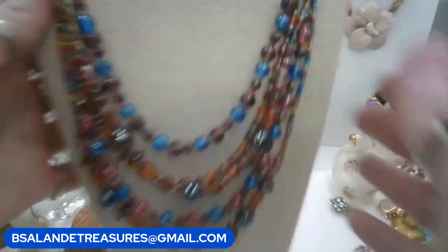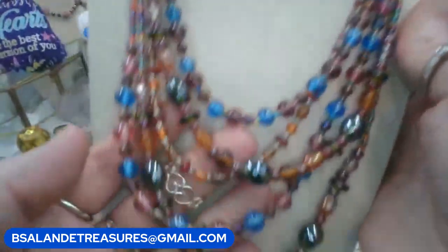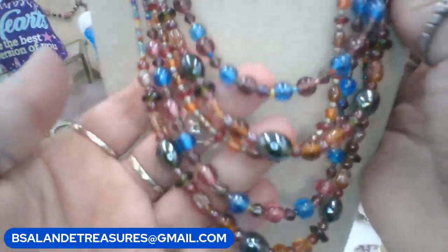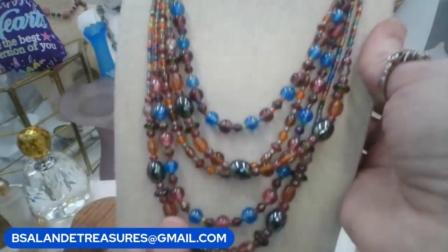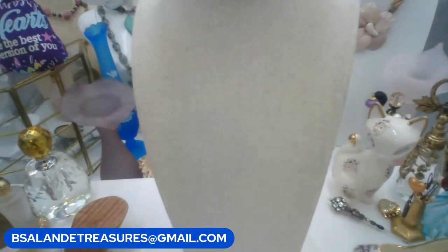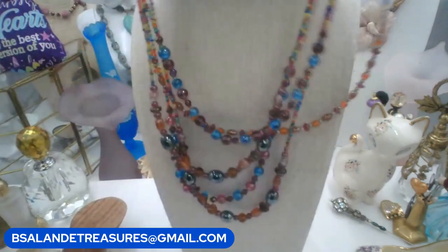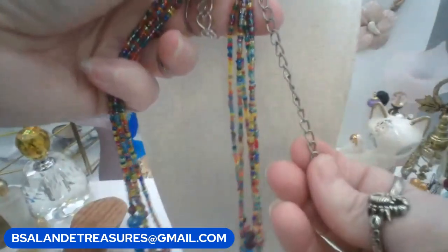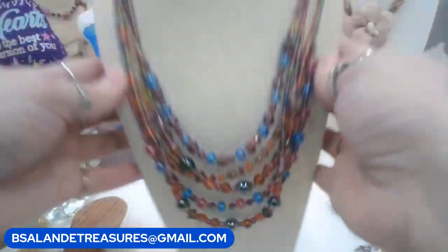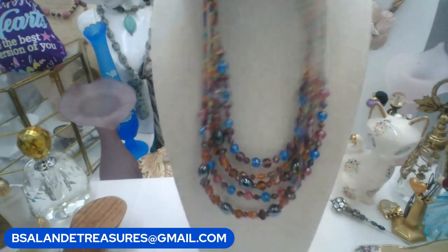All right. So we have a multi-strand colorful glass necklace. So keyword, multi-strand colorful glass. This one's going to be an $8 buy it now. It does have a nice extension. Let's see how long it is. So this one is approximately about 21, 22 inches with the extension to the first strand. We do have a nice long extension. Okay. Very colorful and pretty. So $8 for that one. All glass.